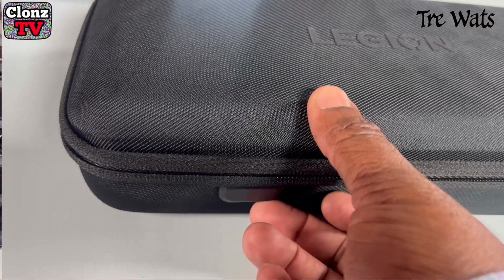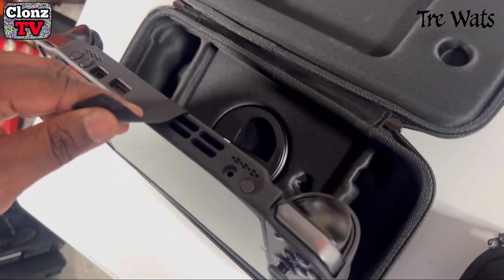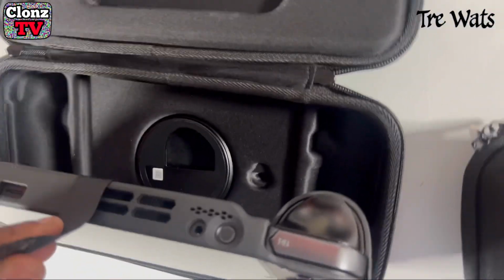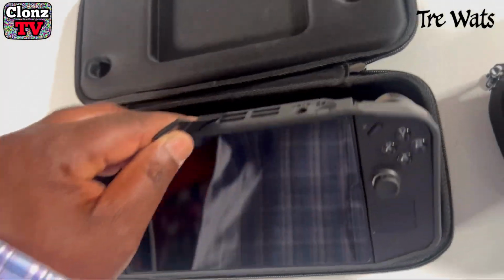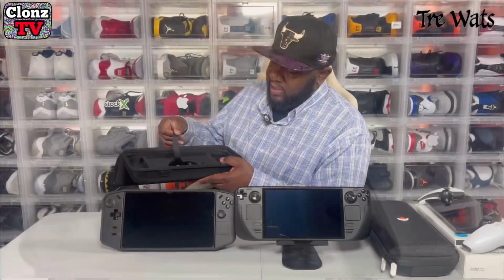That was a great job, whoever came up with that, man. Y'all did good. And this right here, when you open it, take that pull tab and pull it up, because it's kind of hard to get the Legion Go out. That's why they came up with this right here. Just pull that up and the Legion Go comes right up. I like that.